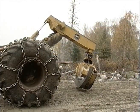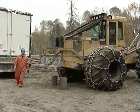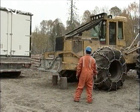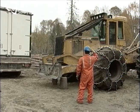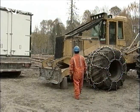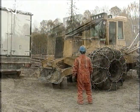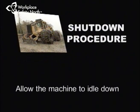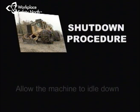Lower all raised implements to the ground. If they cannot be lowered, a second person must assist in very carefully blocking the implement with material that is strong enough and properly placed to prevent the implement from suddenly shifting or falling. Allow the machine to idle down for a few minutes so that the cooling systems can reduce the higher operating temperatures of the machine to normal levels.